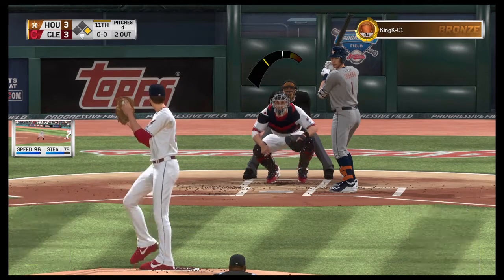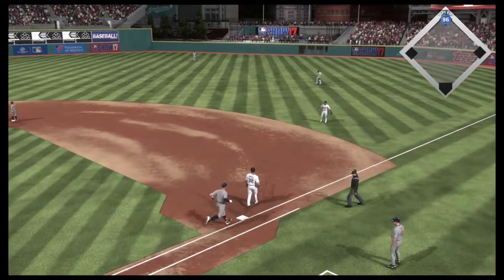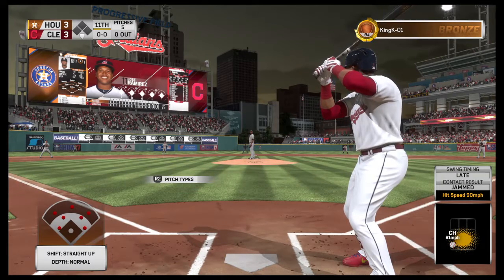He launched one over the wall back in the opening frame. Hit hard on the ground to second. Kipnis showing off his range. Throw on to first gets him, and the side is retired. Ready once again, Jose Ramirez.